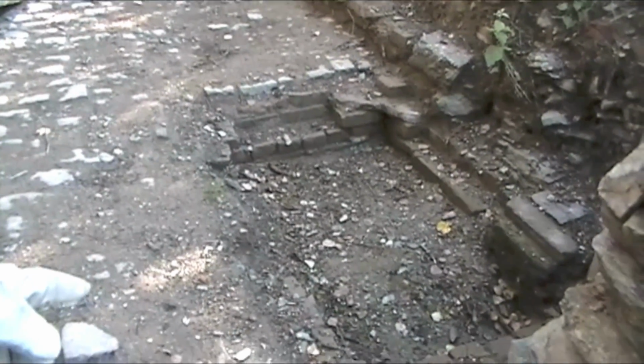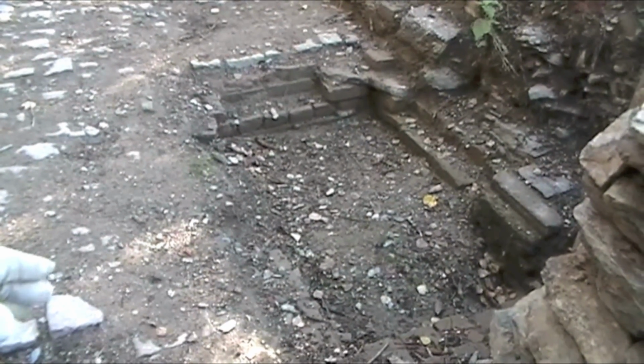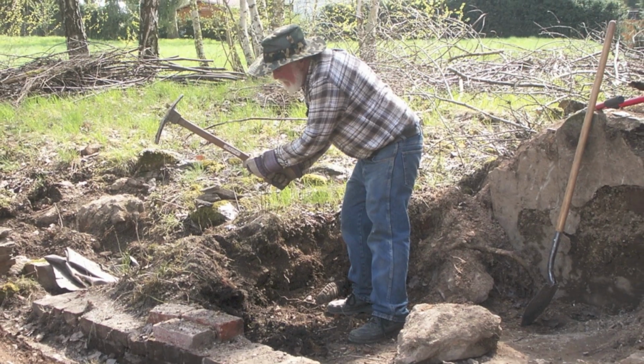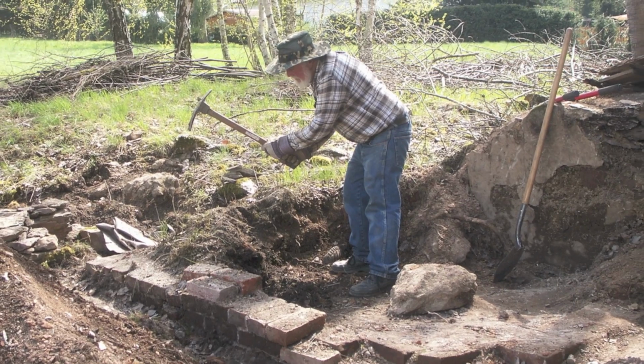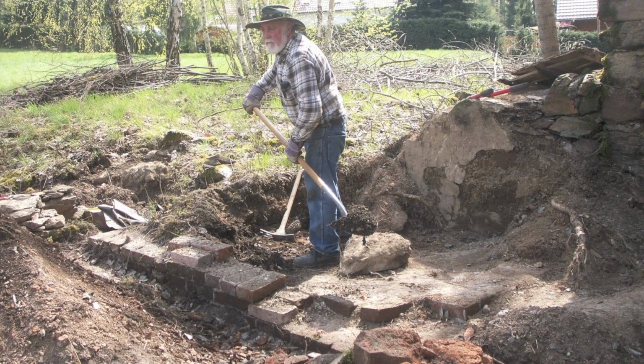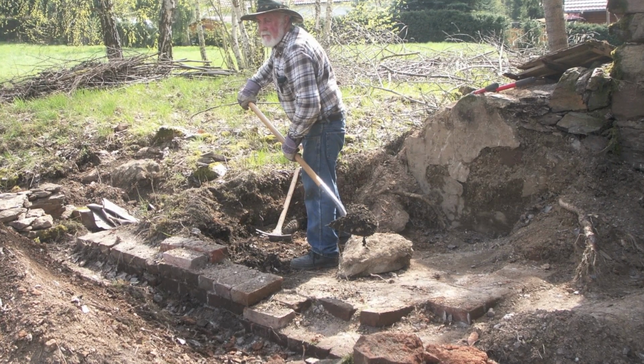I filled part of it back in once I figured out what it was. And then right along the back of the cistern appears to be a wall, so we think that this was the wall for the existing buildings that went back up towards the back of the property.